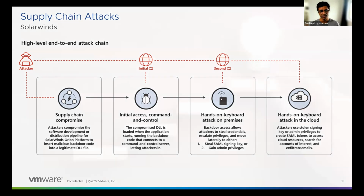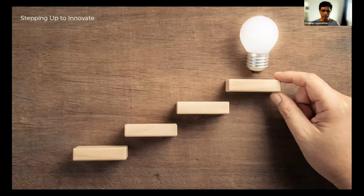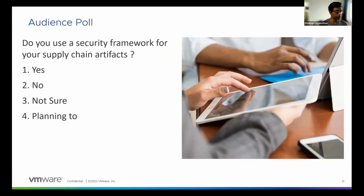So now what we've done is we have seen how innovation is key and how supply chain enables innovation. We've also seen how, as part of pushing for innovation, we need to ensure that we put in systems to ensure safety and security. We've also seen examples of supply chain attacks. And now let's look at how to help prevent these attacks. Before that, we'll run another poll to see what sort of security frameworks you use in your organization to protect your supply chain.